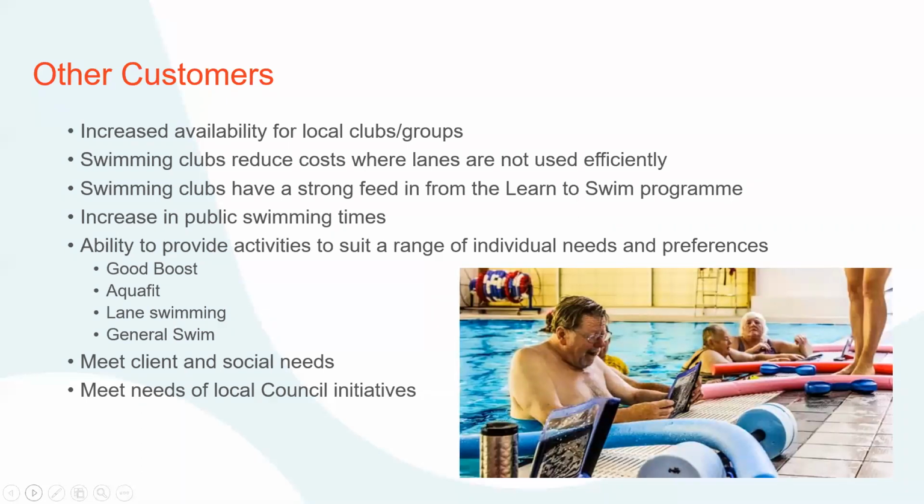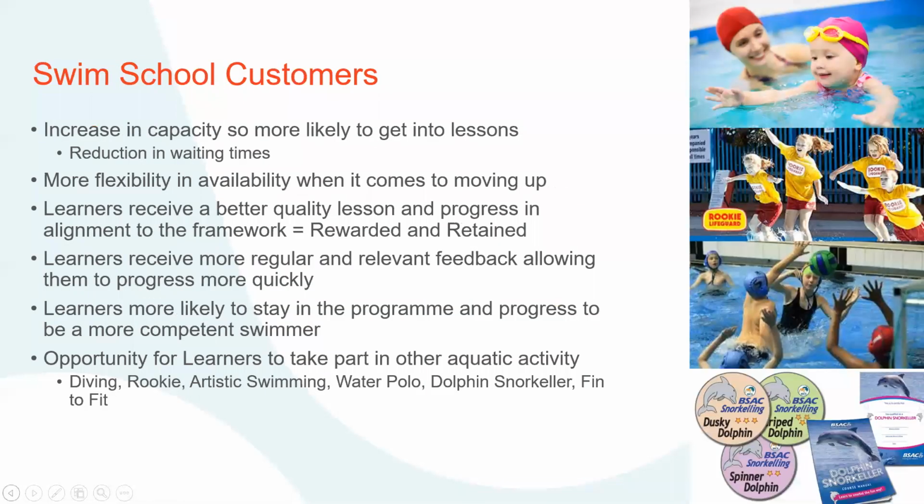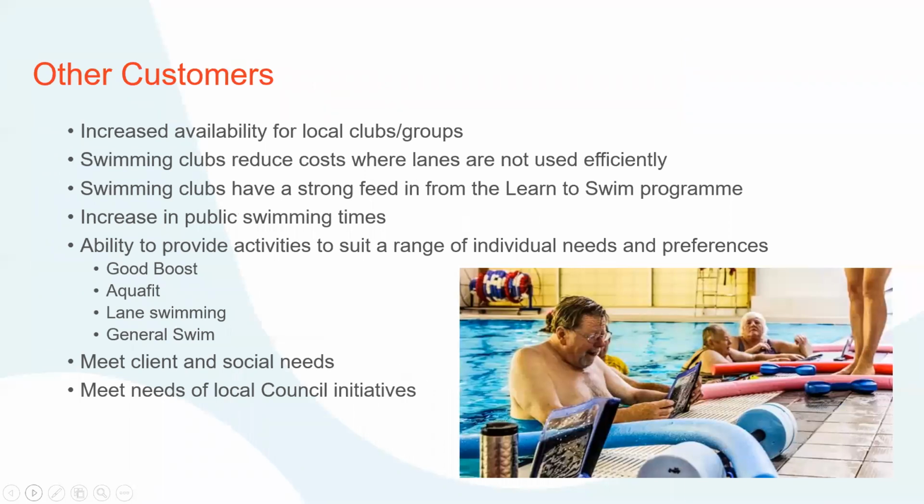What we would recommend, if at all possible, is a situation where the Learn to Swim scheme is running their 7s, 8s, 9s and 10s alongside a swimming club. Therefore you can target swimmers to go across to the swimming club, and the teachers can work together to develop the teachers for those higher end stages. Potentially you can increase your public swimming times, and it gives you the ability to provide other activities which can suit a range of individual needs and preferences.